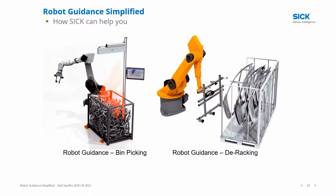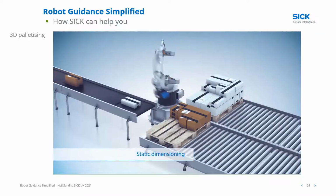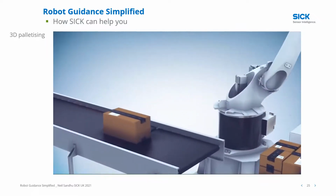Here at SICK, we've also created pre-written solutions for those examples spoken about earlier, where picking randomly orientated parts out of a bin or larger parts from racks can be possible with simple plug-and-play based systems now that are very straightforward to set up. So let's now show you some examples of what we can provide from SICK.